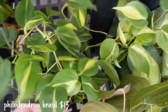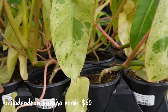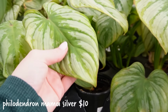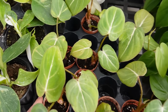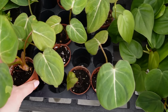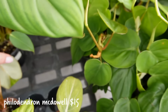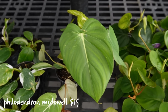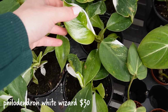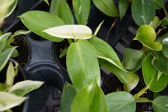This is one of my top favorite plants. Just so easy and amazing for 13. Here are a bunch of Paraiso verdes for 60. Absolutely gorgeous. This is a philodendron Louisa's Silver for only $10. And these little itty babies are philodendron rare twos. I'm guessing a gloriosum, but not sure. Here's a philodendron McDowell for 15. They're really pillowy and pretty. And these look like philodendron white wizards. I was gonna say princess. These are really pretty. And this is quite pretty as well. Very, very white. I don't know what it is.